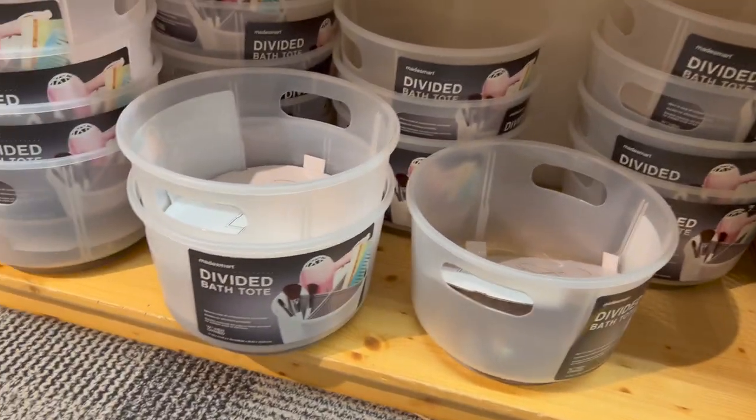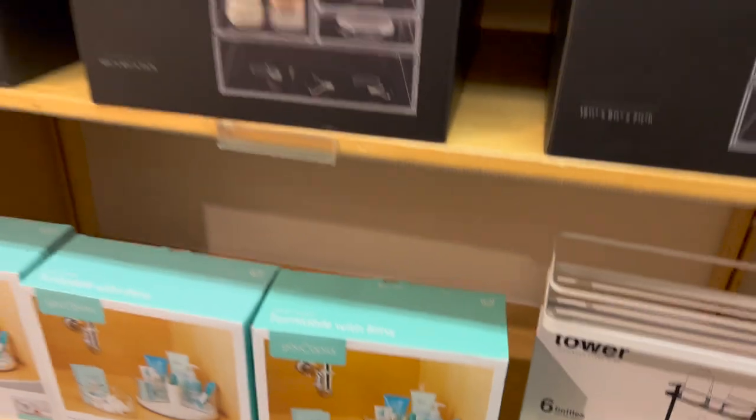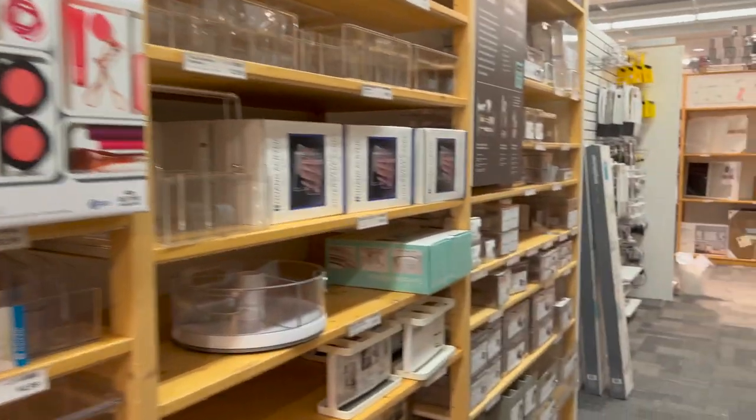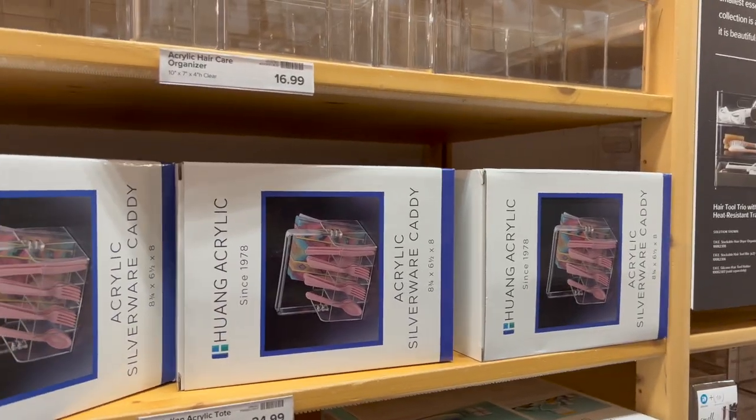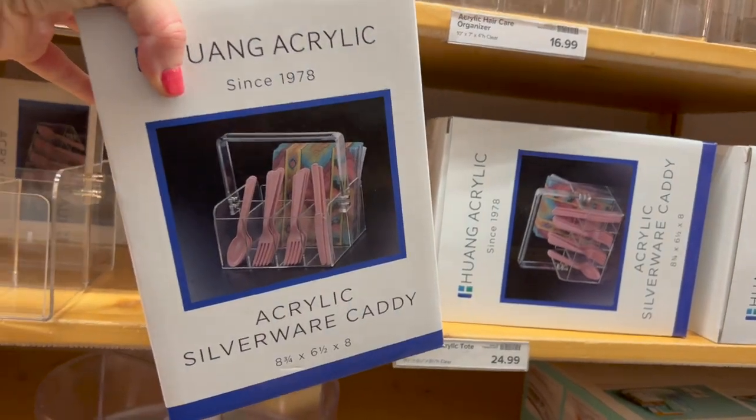Expensive. I don't even see how much it is. Yeah, that's the thing about this store. It's pricey. Acrylic silverware caddy. Yeah, it's very nice.